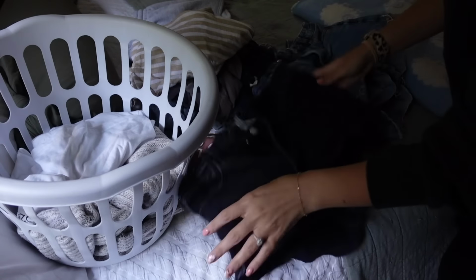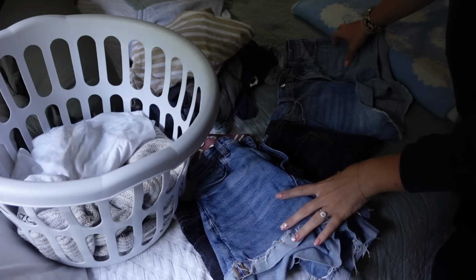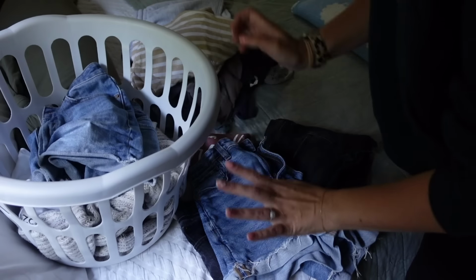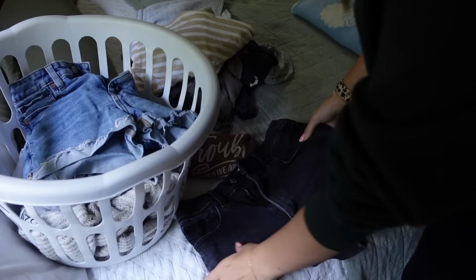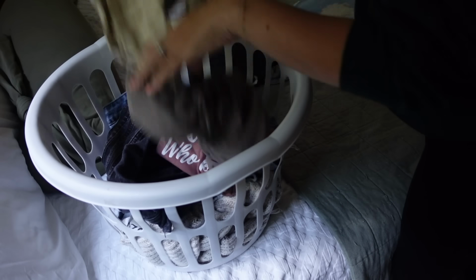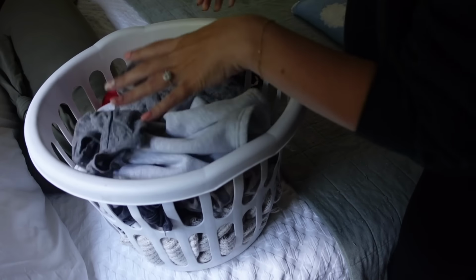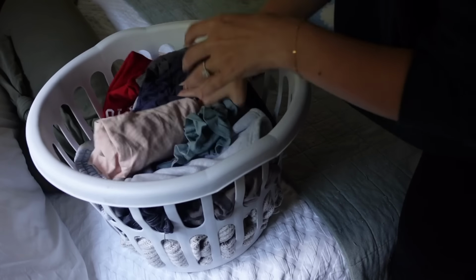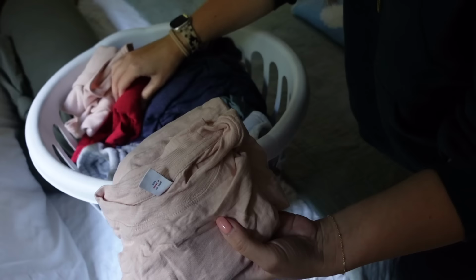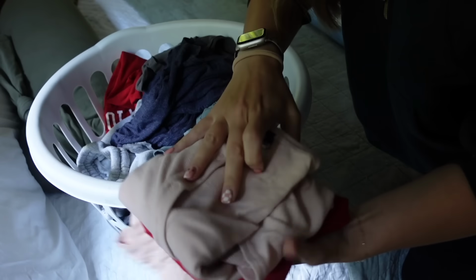Okay, so I was gonna put these shorts away, but I think I've decided that I don't like any of these pairs. I think they're really unflattering. So since it's the end of the season, I'm just gonna donate these, and next year I will deal with finding some new pairs of shorts. But I'm gonna consolidate everything I'm getting rid of into this laundry basket so I can bring it to the donation center. Some of this is like brand new. Like I've literally never worn this shirt or this shirt or this shirt.